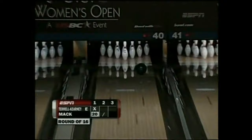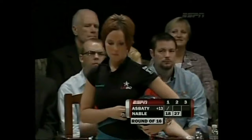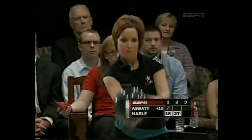Well, the experience of Kim Terrell Kearney, that ball was trying to creep in a little bit high, but Terrell Kearney is able to take a 10-pin lead as Diandra Asbaty gets up in the second frame. And boy, when your opponent gives you the opportunity to really step up and take control of a match, you just got to do it. Well, this is the International Woman Bowler of the Year. She knows how to grab the bull by the horns and take advantage of it. Let's see what happens. It's still early, though.